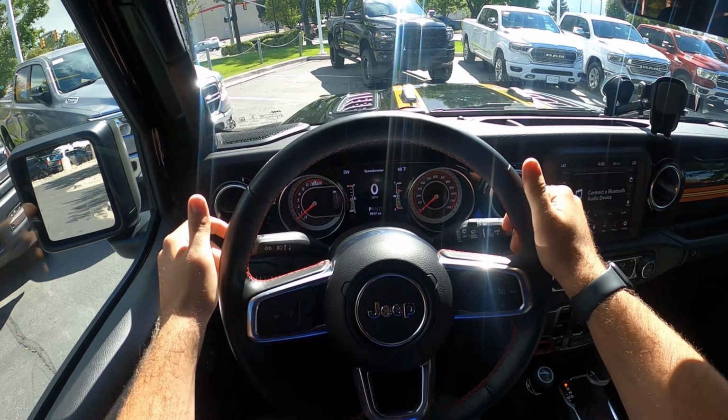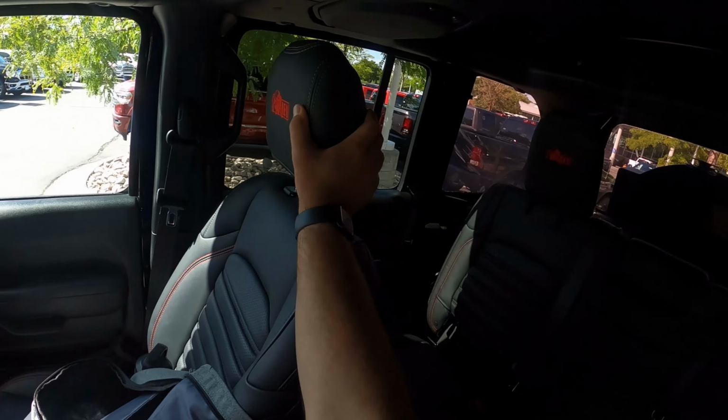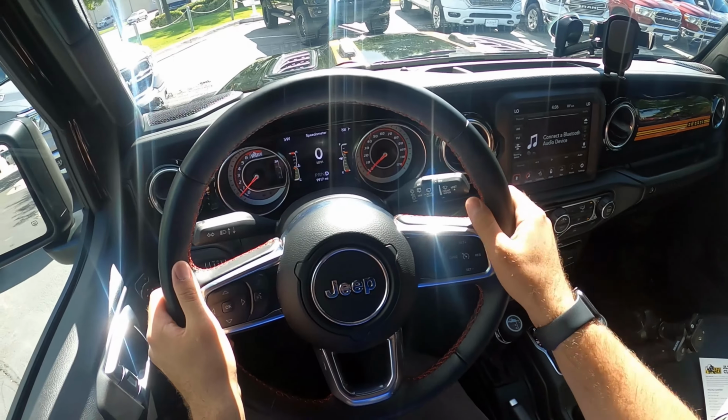Well, let's talk about visibility before we set off. Here's your visibility over the hood, both of the mirrors, then throughout the rest of the rear, and let's set off.